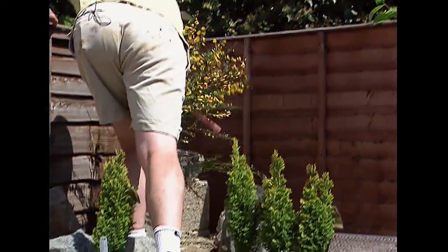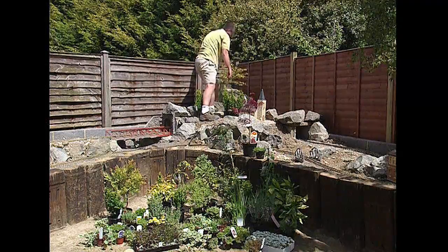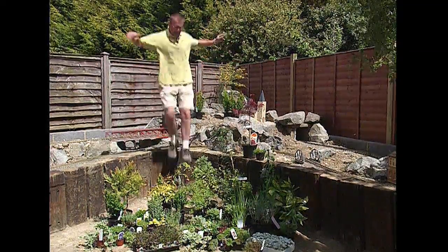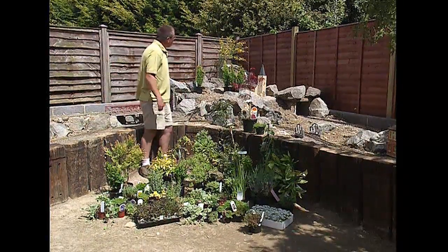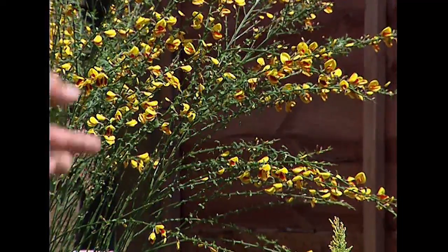Now, what do you think of that? Just put that there. As I say, the great thing about leaving things in pots for several days is that you can move things around and suit yourself. Always remember to water them every night, of course. I think that could look really nice.